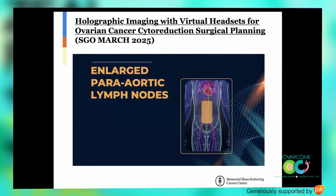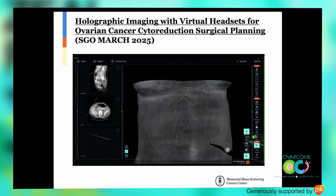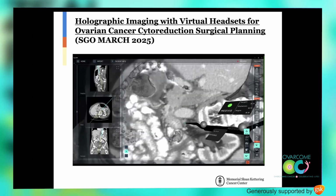The use of 3D augmentation was also found to be useful for enlarged lymph nodes. The pointer tool here is demonstrating an enlarged left para-aortic lymph node chain.